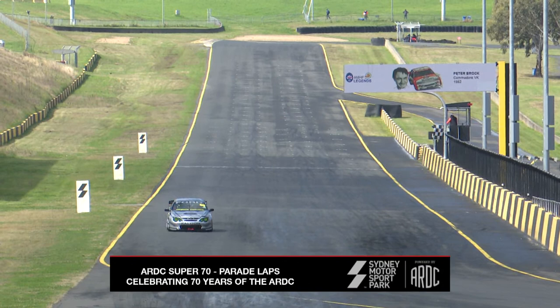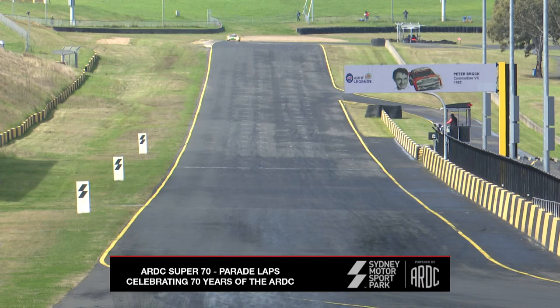So here comes Ron now onto the main straight, lights blazing, and the sound of that Porsche coming down the main straightaway. This is something you don't hear every day. Have a listen to this.